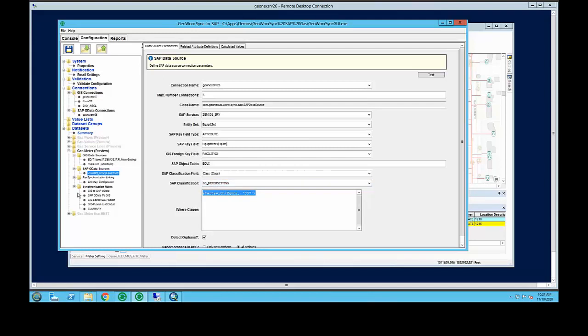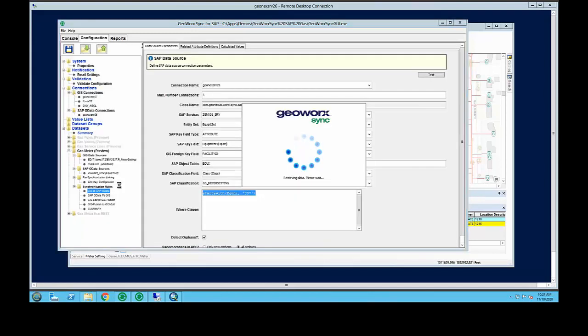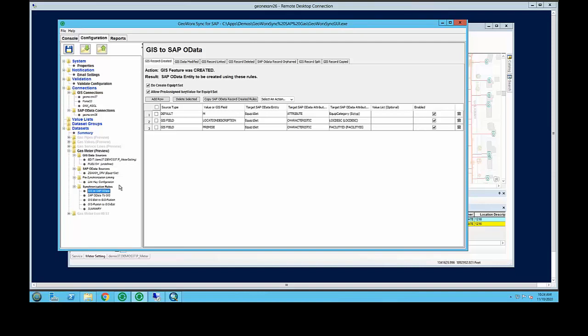So because we're choosing meter setting, I'm going to now go to the actual synchronization rules that we're defining between systems and look at our use case. Because we're choosing that classification that we saw on the other screen, we're now giving the option to choose characteristics on the SAP side to map to and from.